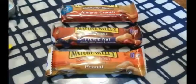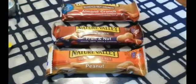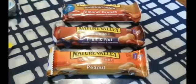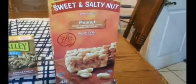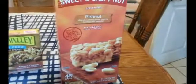One of the things that I also like to buy at the dollar stores are granola bars. I saw this one at the bottom for peanut by Nature Valley, and I bought a box. As you can see, it's a big box. It contains 48 bars, and it was only $5.